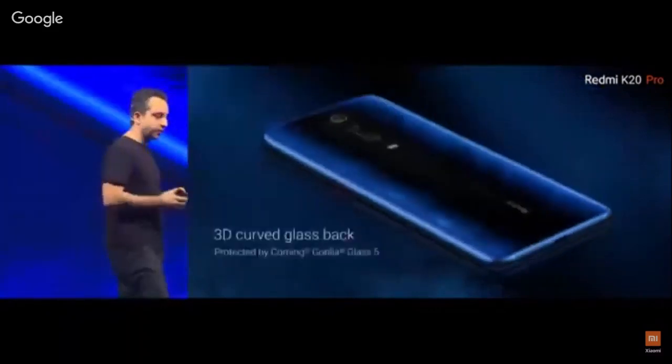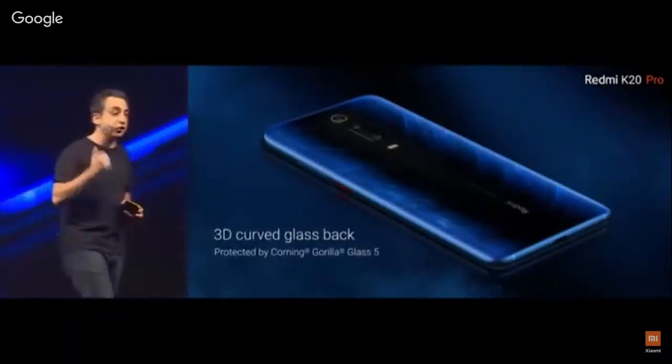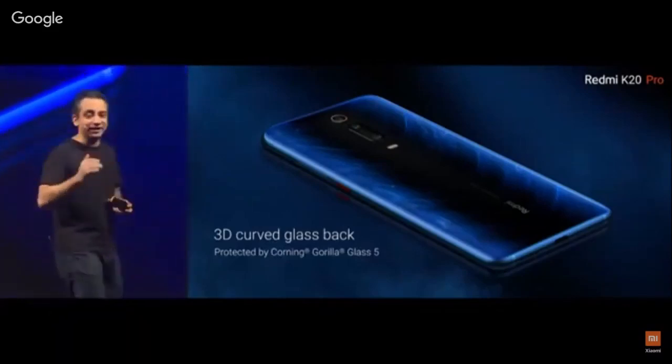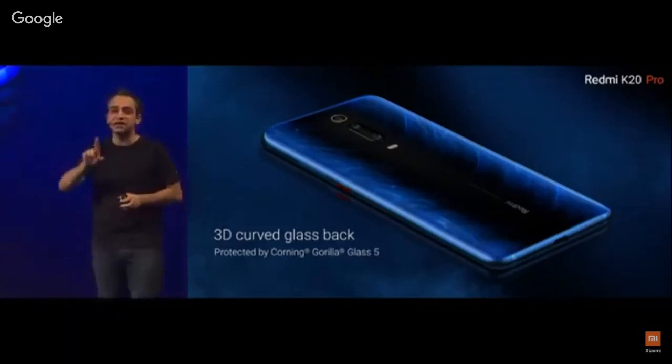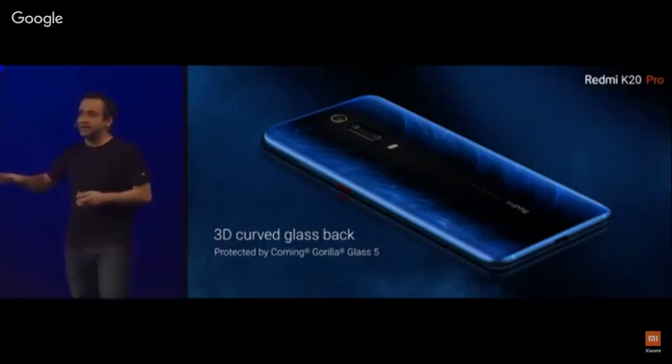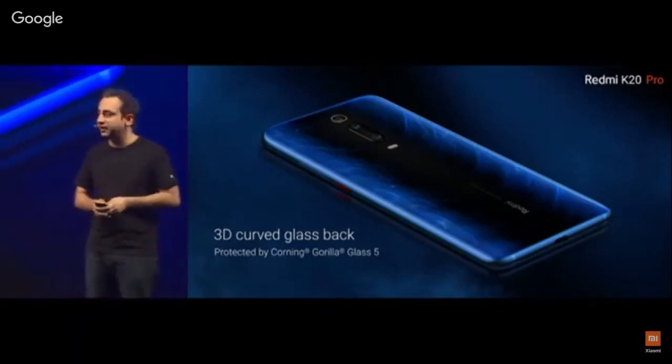The glass that I'm talking about is a 3D curved glass, and even at the back, it's protected by Corning Gorilla Glass 5. And this glass is curved, it's a 3D curved glass, but the curvature changes ever so slightly when you get to the bottom. Again, to match that frame, and of course, give you that great hand feel.